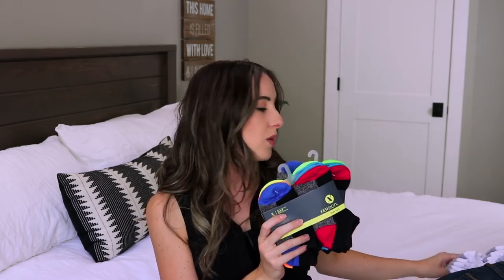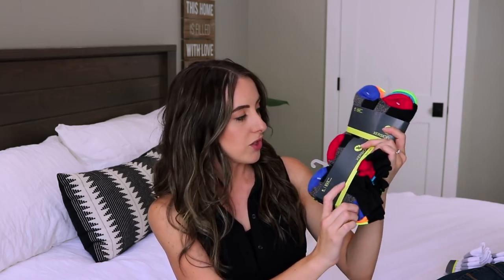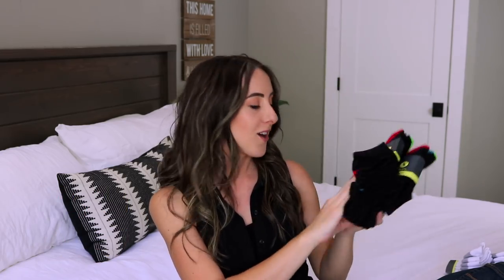I did decide to get them in a little bit different color just because they're so close in size, it's hard to match them up sometimes. But these ones are nice, they've got the bright colors, so easy to match. And then again, these are the no-show, like low-cut socks. So 12 more pairs of socks for Cameron.